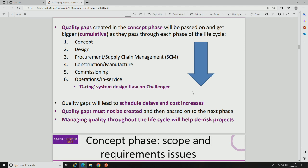And then when you try to disassemble and recycle, you might find difficulties there. You said you wanted to make this aircraft sustainable, but it turned out to be difficult to disassemble, which is another gap in quality because it was an original requirement. So you get these gaps as you progress through the project life cycle, gaps in quality.